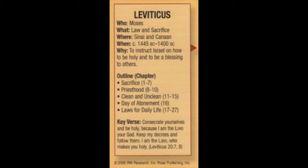The chapter outlines for Leviticus: chapters 1 through 7 deal with sacrifice. Chapters 8 through 10 deal with the priesthood. Chapters 11 to 15 deal with cleanliness and uncleanliness. And chapter 16 deals with the Day of Atonement. Chapters 17 to 27 deal with laws for daily life.